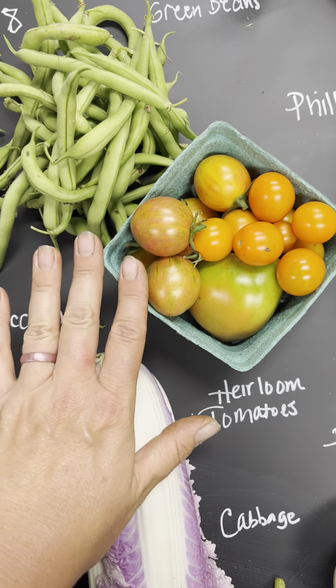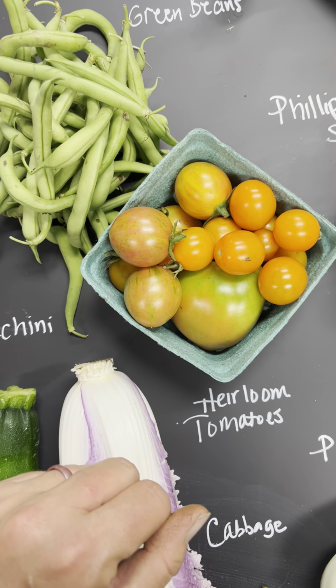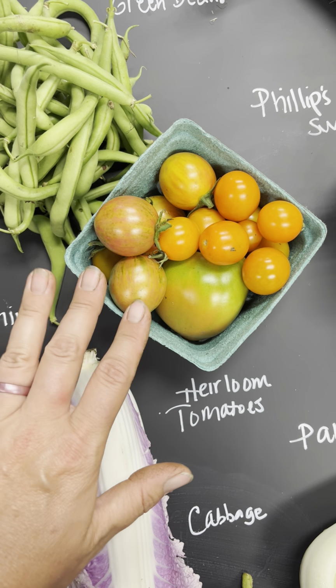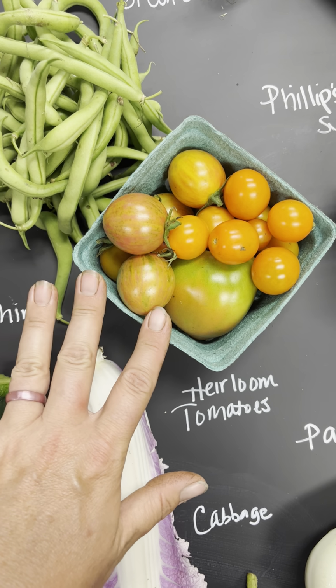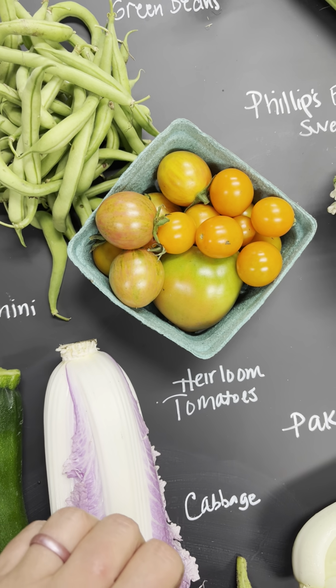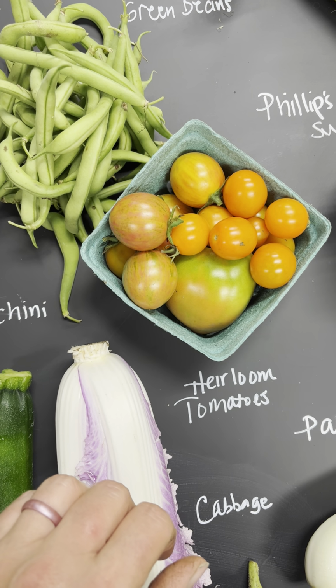So just a taste, just a smattering, because tomatoes are just starting for us, and there'll be lots of good tomatoes to come. So go by the feel and not necessarily the color, because we do have a lot of really weird tomatoes and different colors than you're used to.